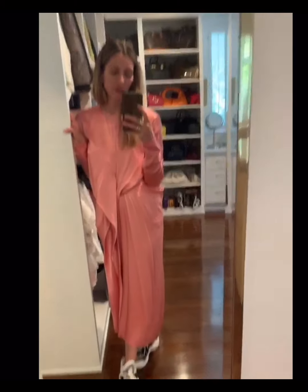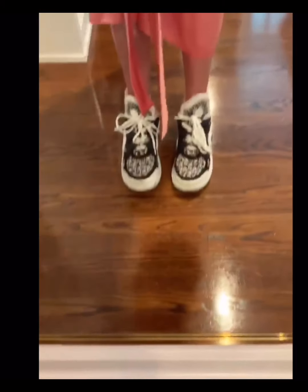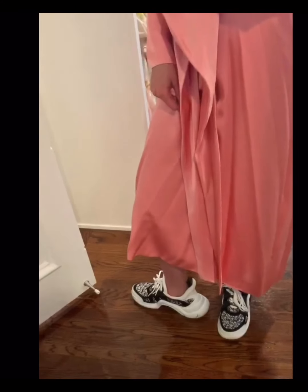So this is my Celine dress from back in the day. I'm obsessed with it. We'll never part with it. But these puppies, the Louis Vuitton sneaker, they are just fabulous. They go with everything. Yes, they look like an orthopedic sneaker, but that's the jam right now.